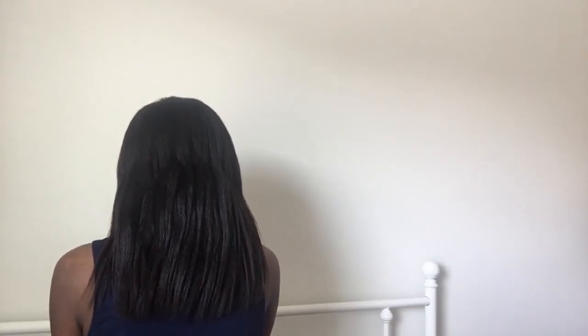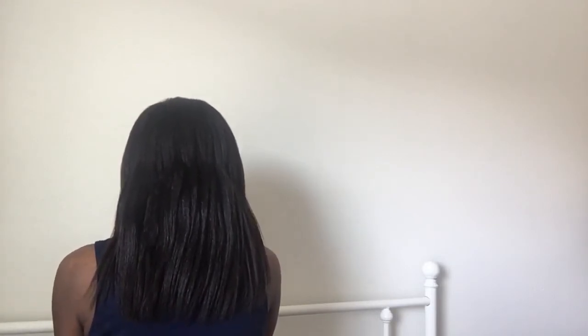Here's the back of my hair. I've been wearing it up in a ponytail for the majority of the day, so there are a few kinks in it, so it's not completely straight, but you get an idea of the length looking at it in the back.